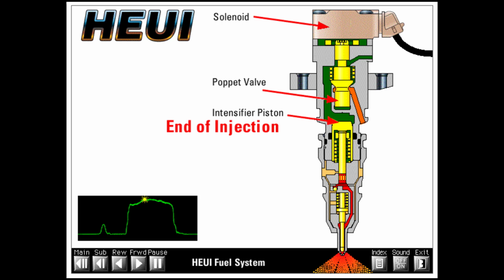Fuel injection pressure under the plunger exerts an upward force on the plunger and intensifier piston. This upward force almost instantly becomes greater than the downward force on the intensifier piston, so the downward motion of the intensifier and plunger stops. When the downward travel of the plunger stops, fuel flow also stops. Injection pressure drops below valve closing pressure, and the nozzle check closes, ending injection.